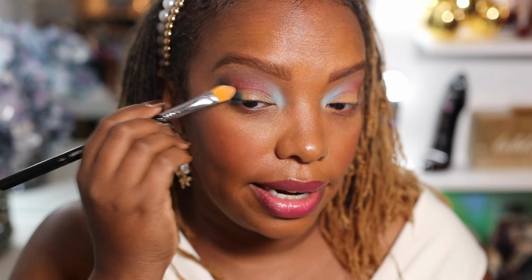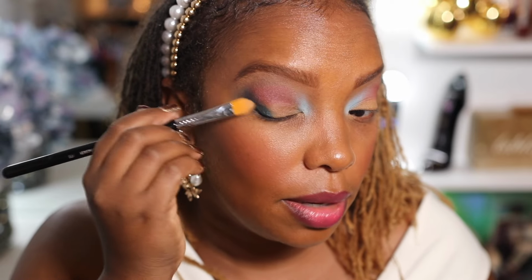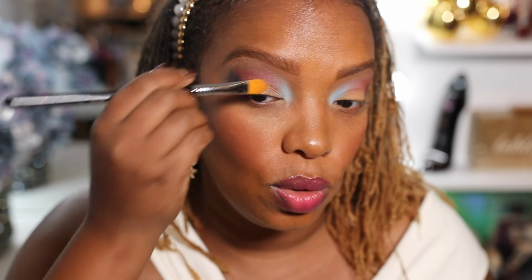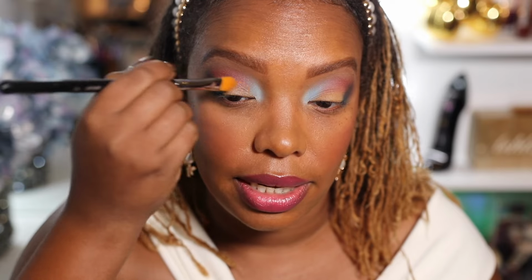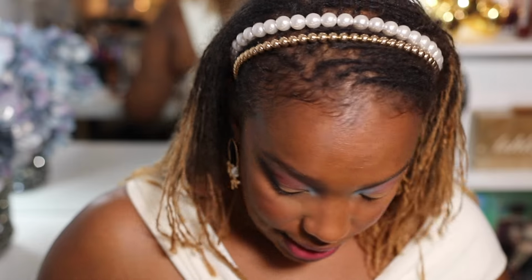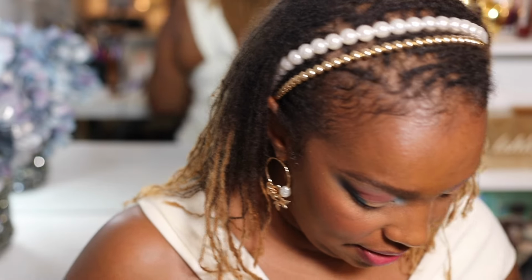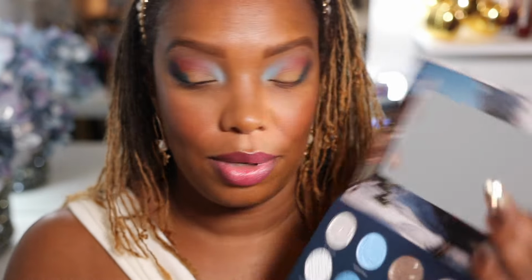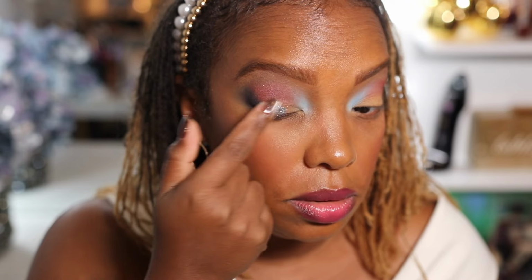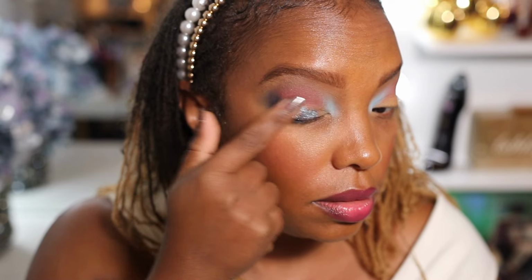So you just need a nice little layer to help. And I always drag it over to the matte situation so there is a good little blend. And usually I put a little bit in the inner corner also so it can stick, and it helps with the longevity of the shade. And now I'm going in with the beautiful Polar Express. I'm going to take this on my finger, do a nice little light rub. Look at that. Ooh, that is pretty.